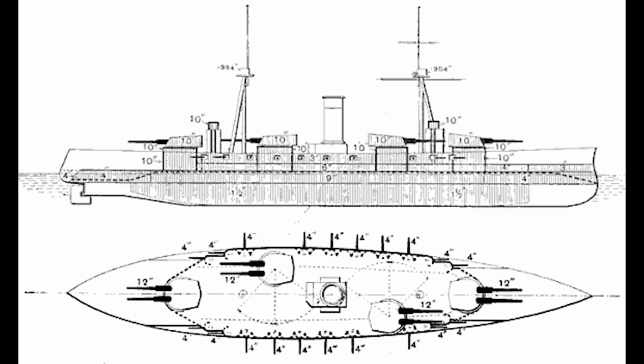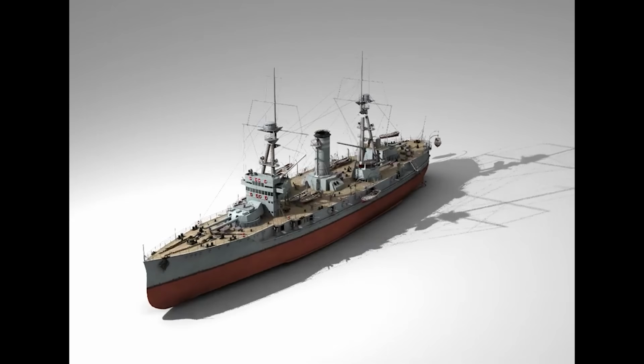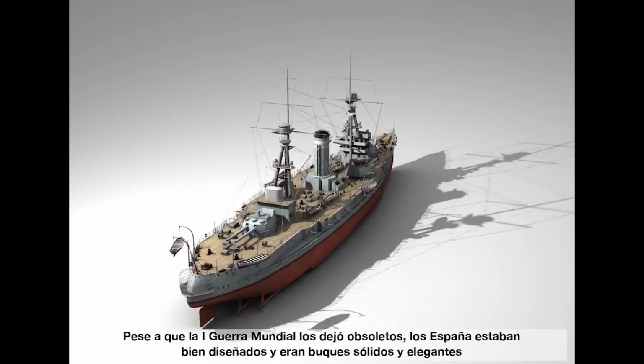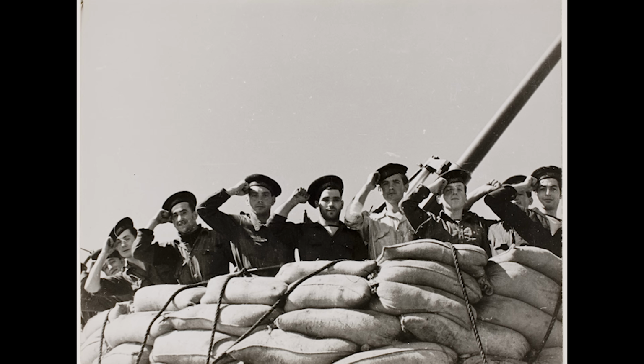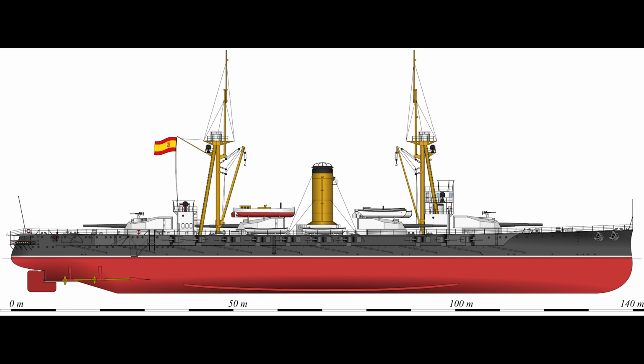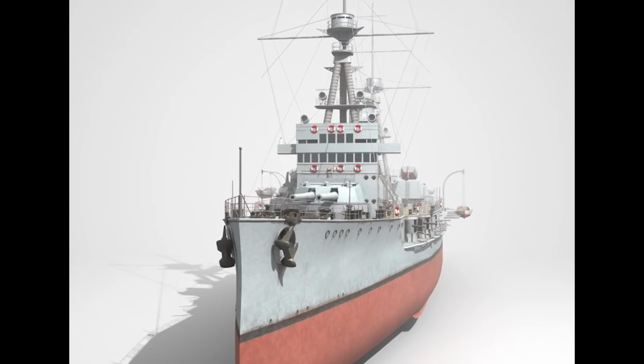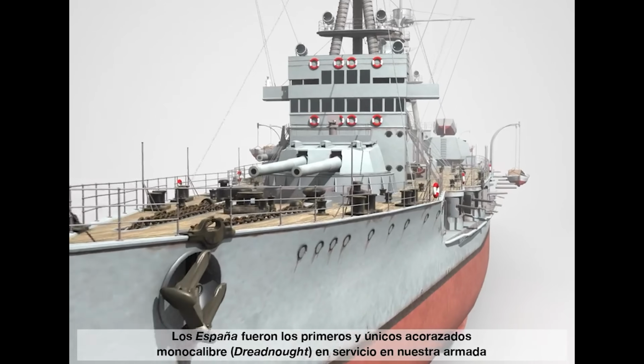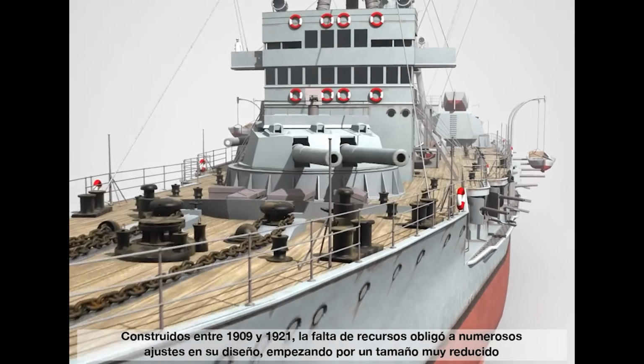Her secondary armament for protection against torpedo boats consisted of 24 4-inch guns, each housed in individual casemates along the hull. However, their low placement near the waterline made them ineffective in rough seas. Additional weapons included 4 3-pounder guns and 2 machine guns. Her armor belt amidships was 8 inches thick, with the same level of protection applied to the main battery turrets.